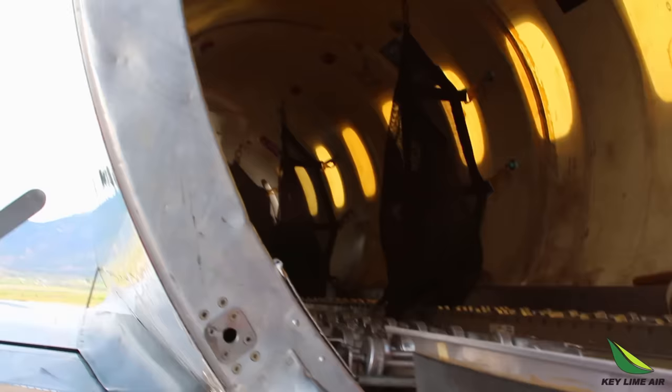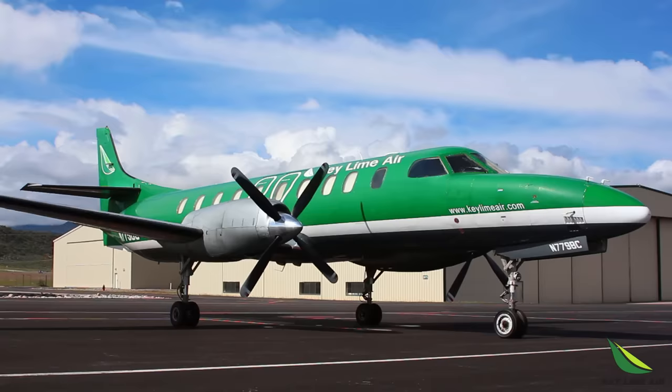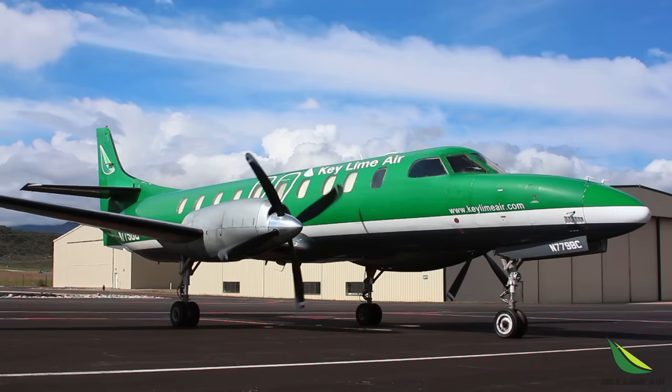So now that all the cargo is unloaded, what happens now? Well, now that we're done with the cargo in Rifle, basically the way it works is if you work a Denver route, you'll go to your outstation, you'll drop off your cargo, you'll go back to Denver, and then you have the middle of the day off. And it's usually about 6 to 8 hours.